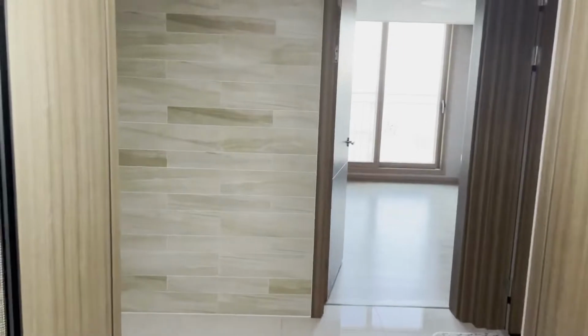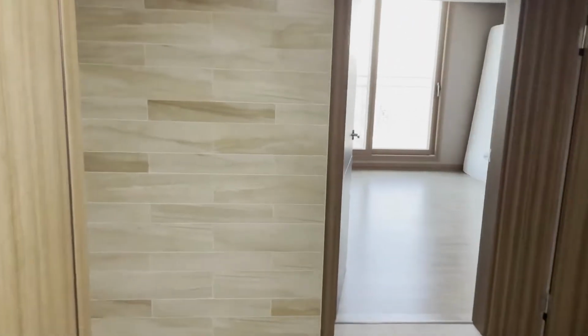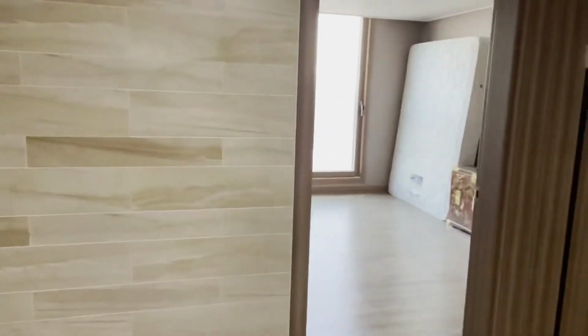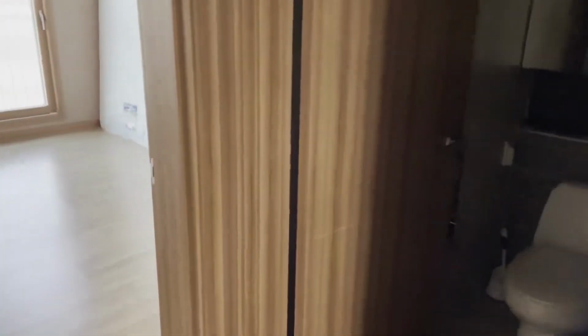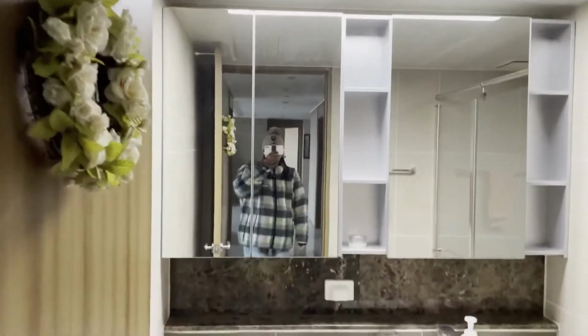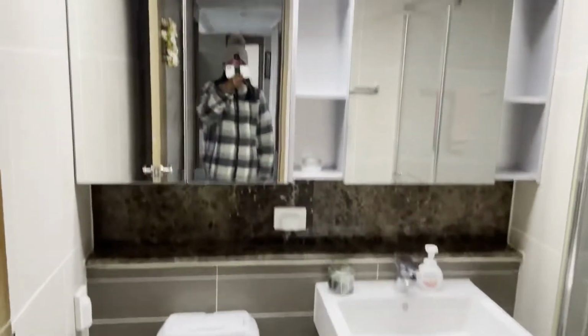Okay, so I live in a 4-bedroom apartment, which is very big for one person, and I do not use all the rooms. Actually, I only use my bedroom. And so I'm just gonna show you my first bathroom because I have 2.5 bathrooms here. So this is my first bathroom. Okay, pretty good size.